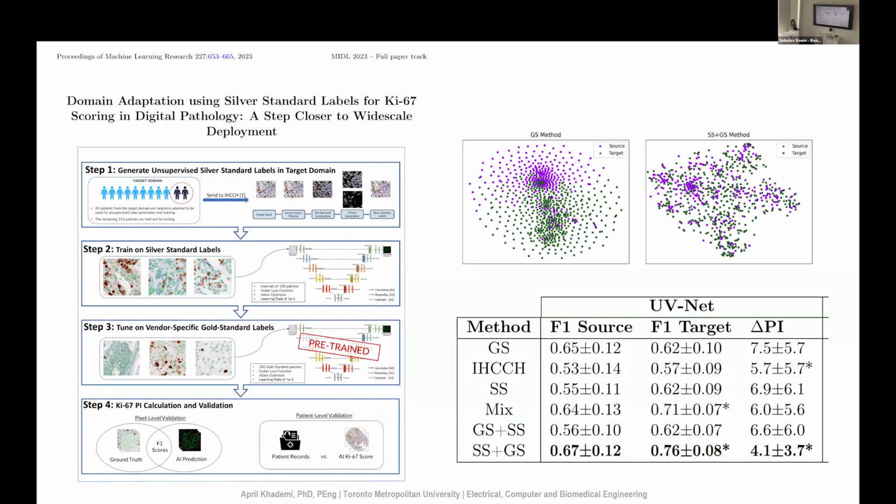One last work about this is that last year, we wanted to improve robustness. We did something similar to the ventricle segmentation. We generated unsupervised silver standard labels in the target domain using our own algorithm. Then we trained on these silver standard labels from the target. We tuned using a vendor-specific gold standard label, and based on that, we measured performance. The bottom row is this proposed model. You can see F1 in the source domain is higher, but most importantly, look at the improvement in the target domain, and it's statistically significant as well.